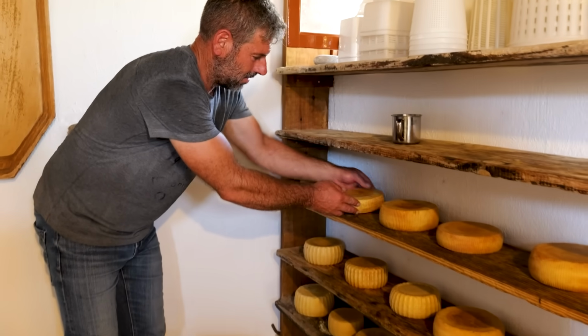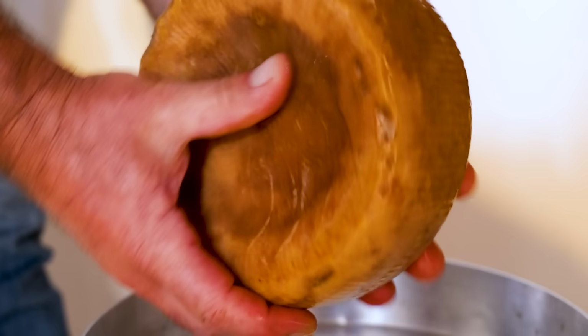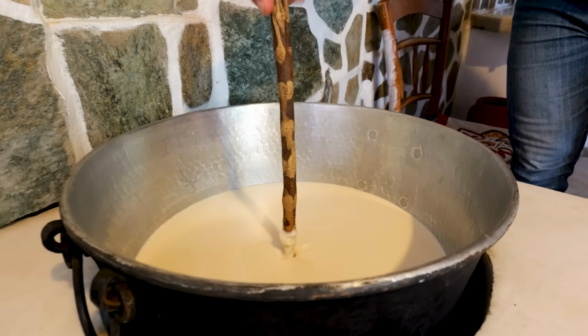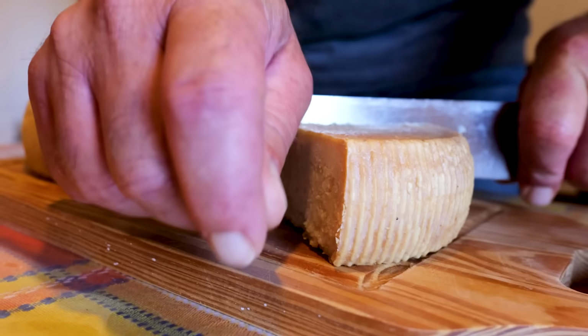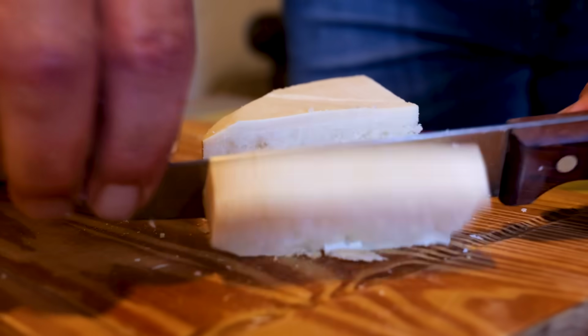We're going to meet with Yiannis. He's a third generation farmer here in Naxos and he's been making the cheese all his life, and he's going to show us how the cheese is made. To be honest, he's going to be showing us some of the most traditional cheese tools that I've ever seen. I've visited some dairies, but I think this is the most traditional that we have got so far on this channel. So I'm really curious to see it.